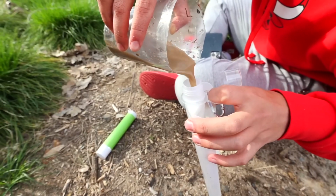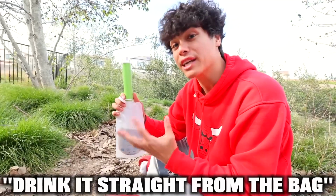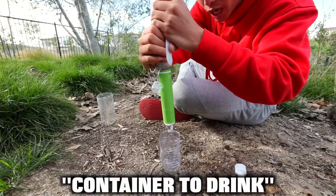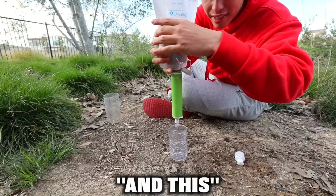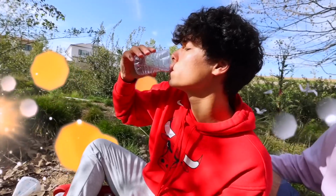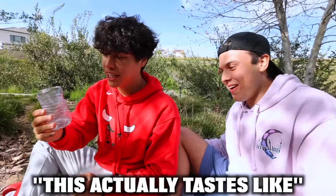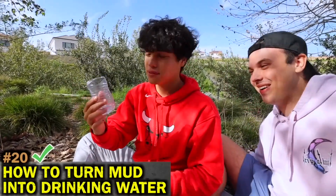Pour the murky water into this bag, and now you screw the water filter into the bag. So now you can either drink it straight from the bag or pour it into a container to drink. What? Yo, yo. So check out how murky the bag is, and this literally instantly purifies the water with this filter. This actually tastes like regular bottled water. Crazy. Amazing. No way, I can't believe it worked.